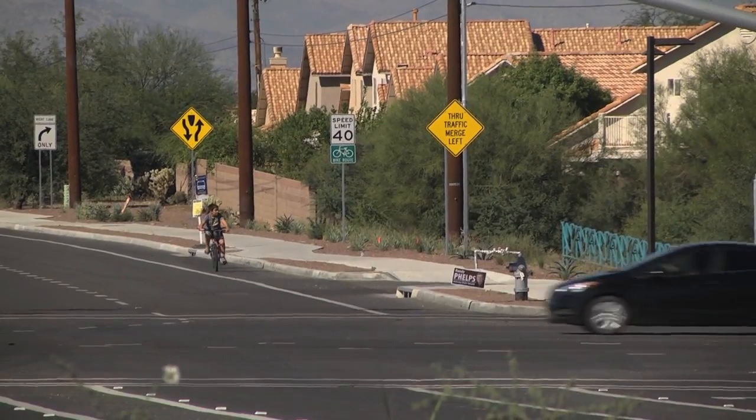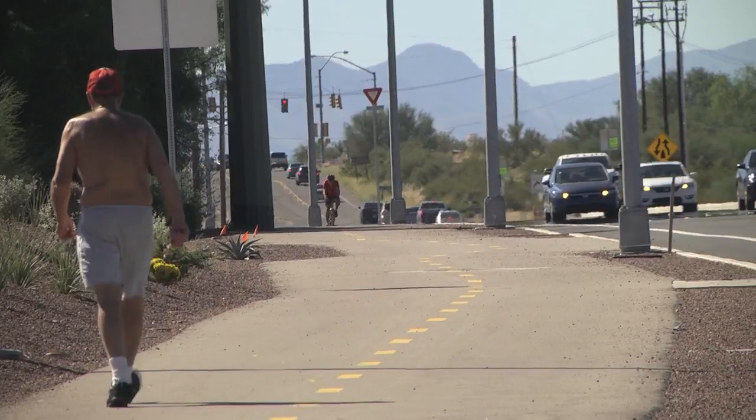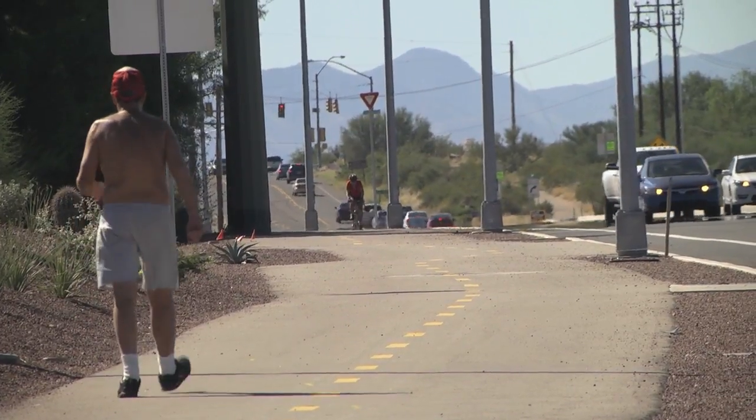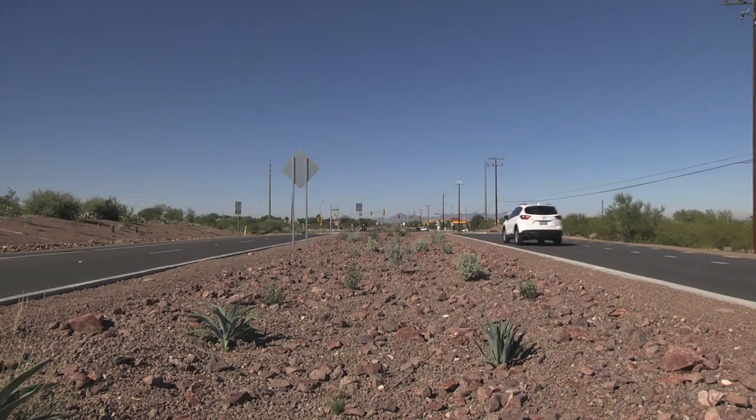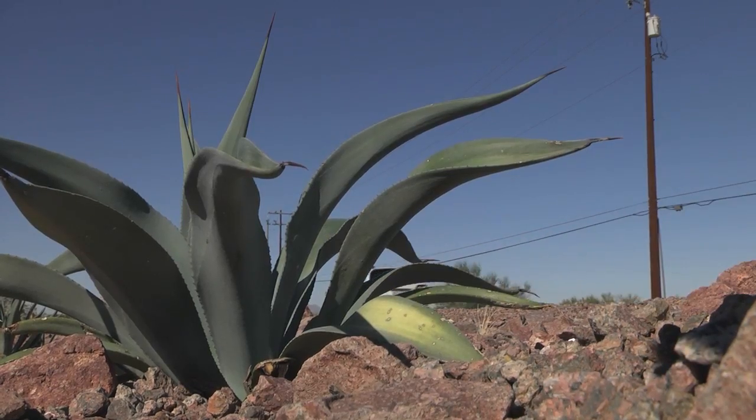We have bike lanes that are in the roadway wider than we normally do. We also have a multi-use path along the entire east side of this corridor. We have native vegetation, water harvesting, a lot of sustainable features on this particular project.